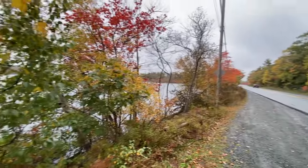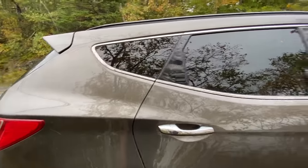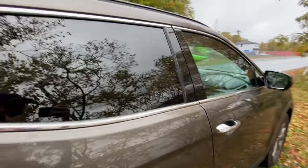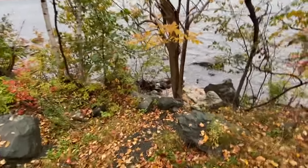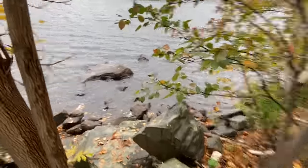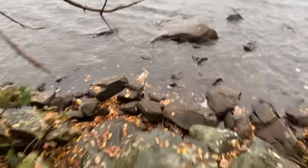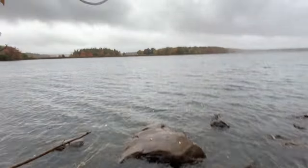All right, so we're at Rocky Lake. I was able to get my whole kayak in the car, so that was a win. I didn't think I could actually fit. I haven't been in this lake before, don't really know what to expect. I'm going to take you down here. This will probably be the way that I get in. The water looks pretty clear actually, even despite the weather today.